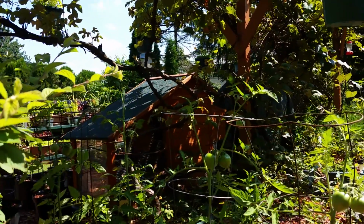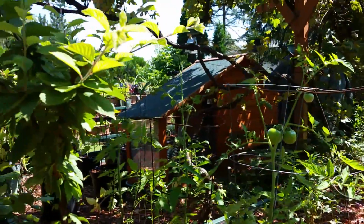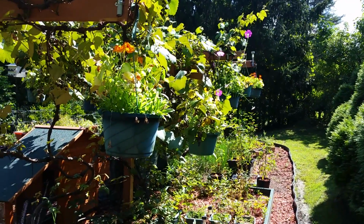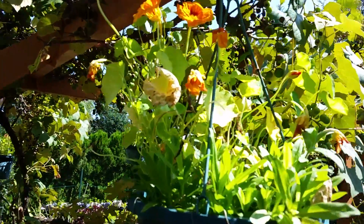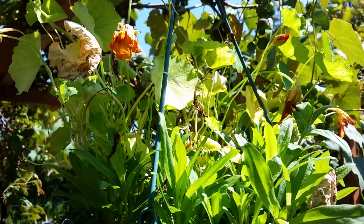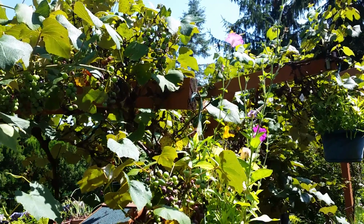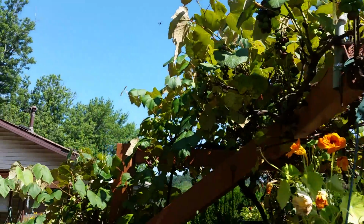We have some tomatoes on the tomato plants. On the pots, I have them everywhere, strategically located. This is the other side of my arbor with the hanging baskets. And let's see if we can find any seeds off of these dwarf nasturtiums. I see some grapes hanging there. They're hanging everywhere, but they need a good pruning.